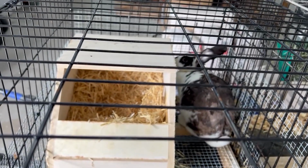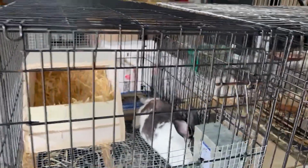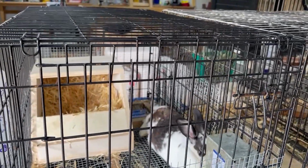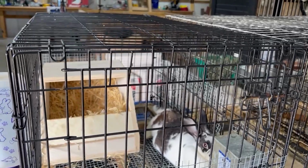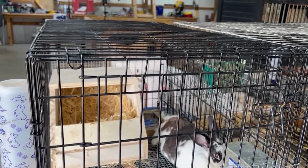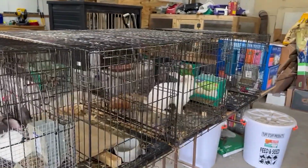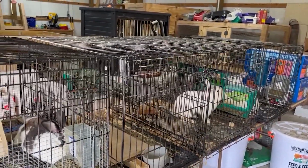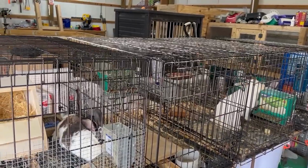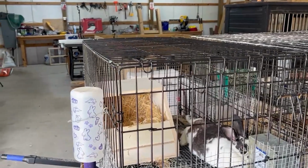I'll probably throw some more hay in there for her, because she did such a good job last time. And of course, the 3 babies she had last time, and that was her first kidding, we put those in freezer camp. And we had them the other day, and they were really good. Terry made some oven roasted garlic rabbit with small potatoes and asparagus and stuff, and that was awesome.